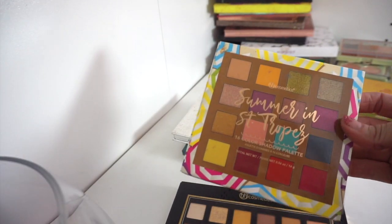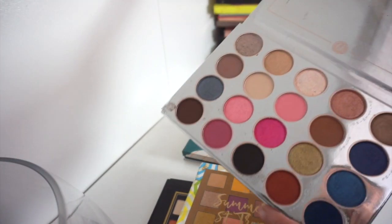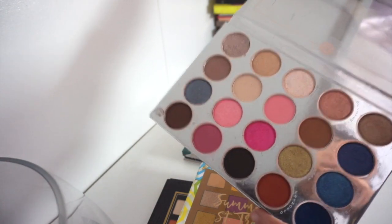This is the BH Summer in Saint-Tropez. I did not like this. This is a BH, I want to say it's like Fairy Lights or something like that. I didn't really like this. I mean, it was fine, but I don't ever reach for this. This isn't my favorite color story. So I'm gonna let go of that.